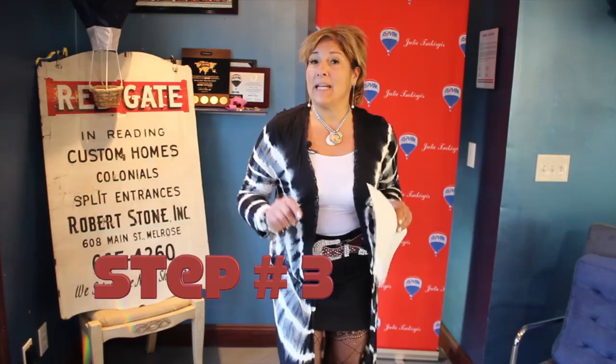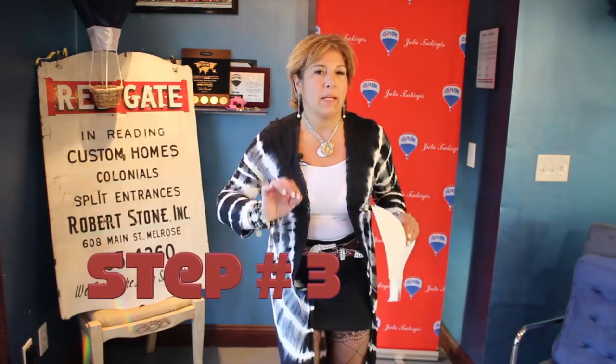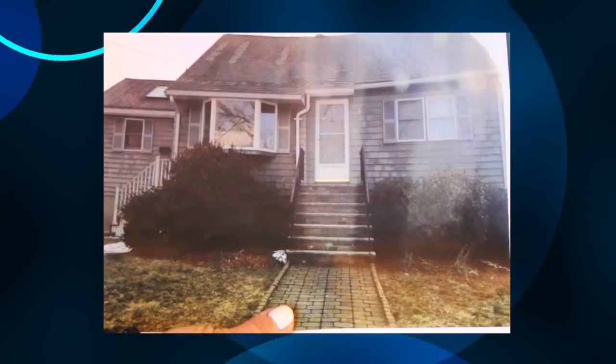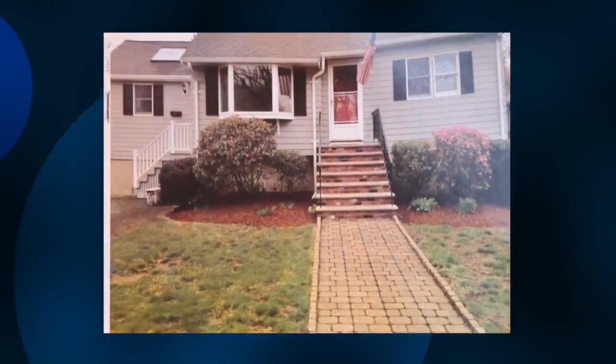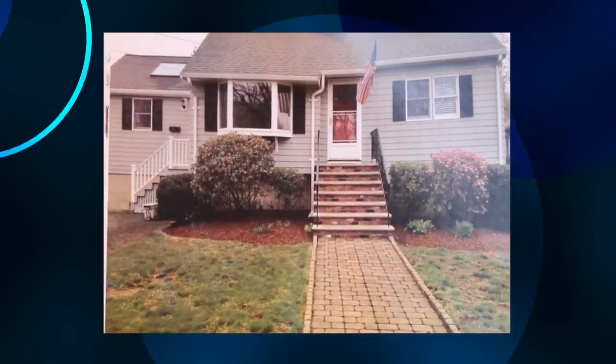Contemplating painting the exterior of your home? Stop and think about it. I promise you that it will bring you more value. I'm going to show you a before and after. Before, the house is painted; after, the house is painted. Which one do you think looks better? Of course, the after painting.